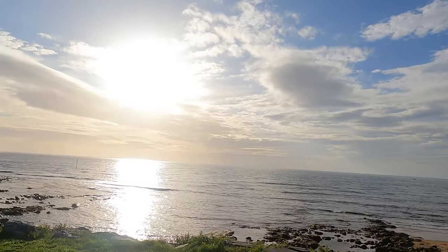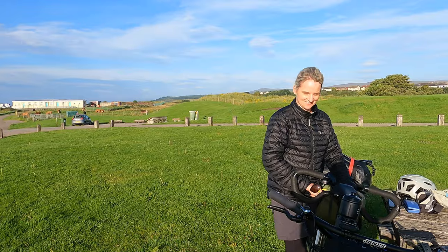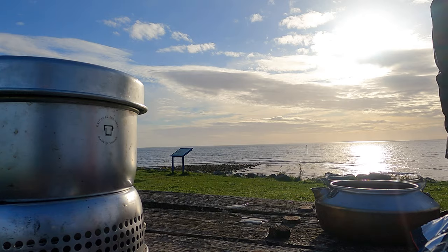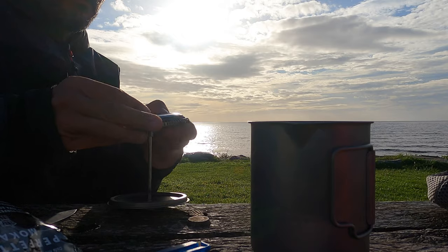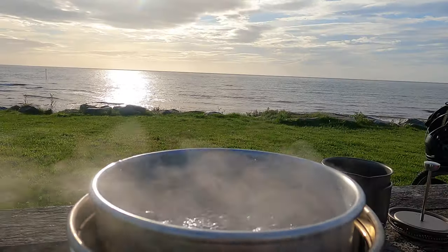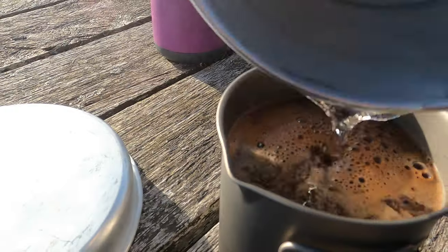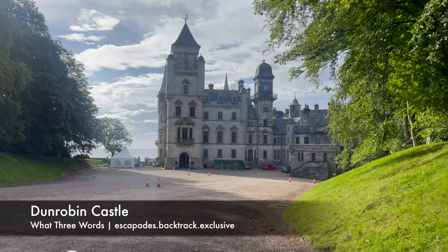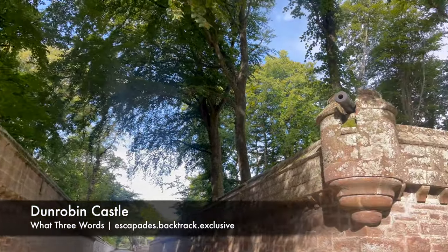Look at this for a breakfast spot. Rachel's just gonna get our coffee going now, aren't you? Little cannons up there on either side.